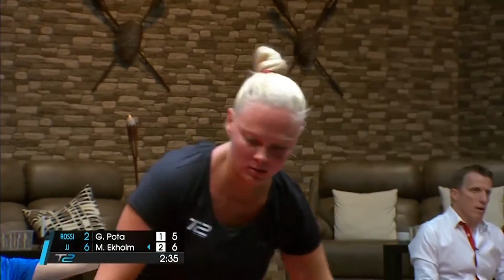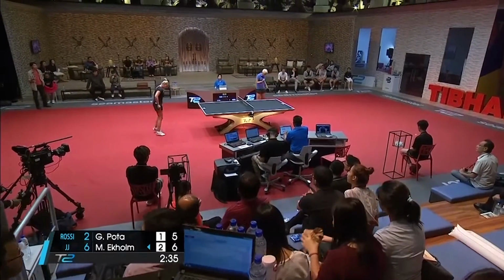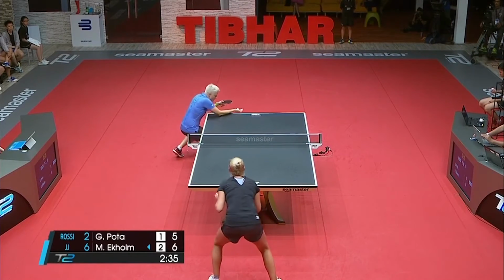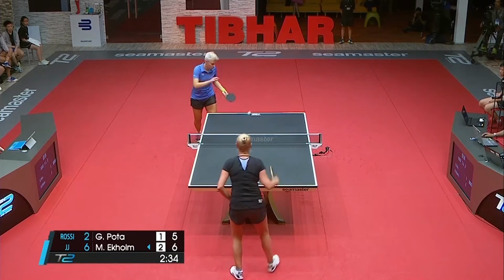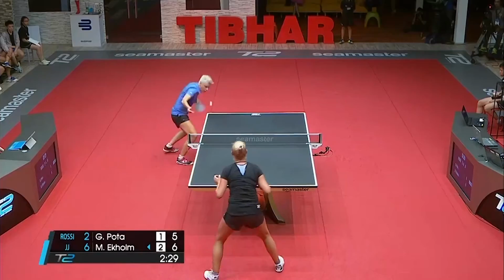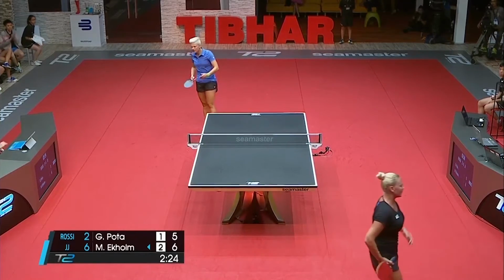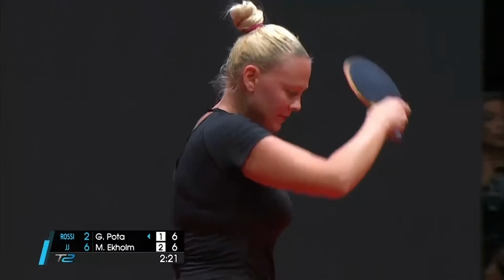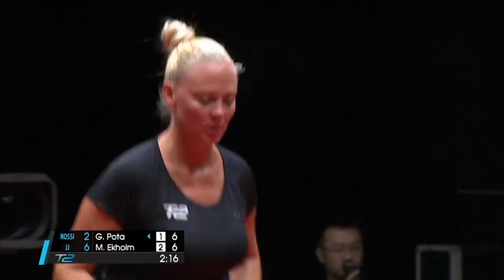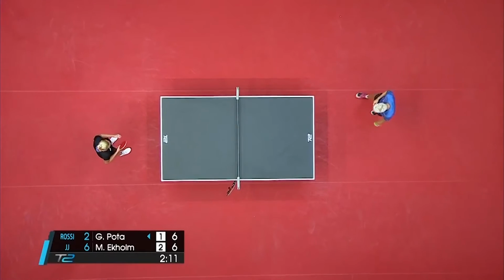She needs to get a grip in this game. 2:35 on the clock. The question is, will we get through this one before we get to zero and get another game in? Left. Six. That won't help. That time, forcing the mistake from the Ekholm racket. Just needs to hang in there, play a few nice blocks into the body of Ekholm.